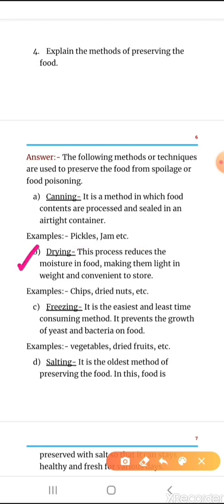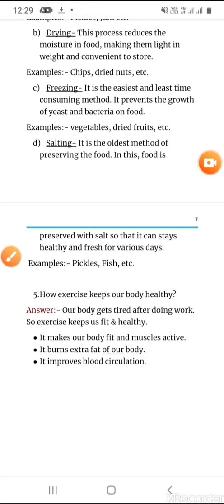Canning. In canning method, we put the food processed in and sealed it in a airtight container, like pickles and jams. You must have seen the pickles, they are stored in airtight container. Jams are also put in a airtight containers. Second, drying. Drying means reduce the moisture of the food and making them weightless, like chips, dry nuts, etc.